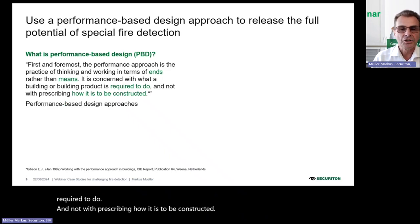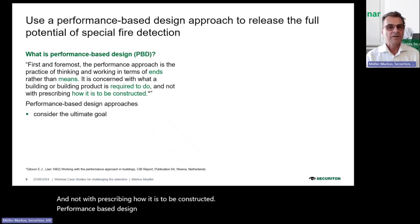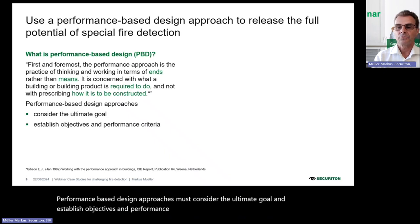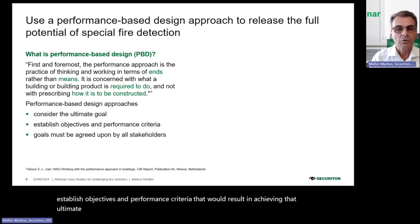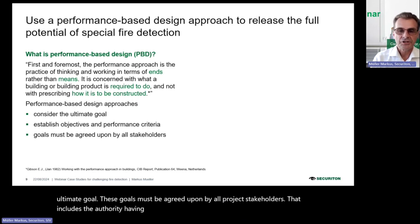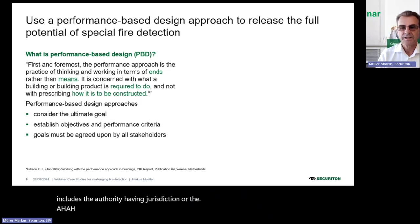Performance-based design approaches must consider the ultimate goal and establish objectives and performance criteria that would result in achieving that ultimate goal. These goals must be agreed upon by all project stakeholders. That includes the authority having jurisdiction, or the AHJ, the owners, the design team, the end user, the insurance companies, and so on.